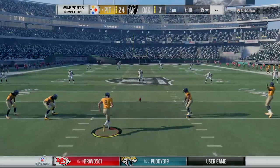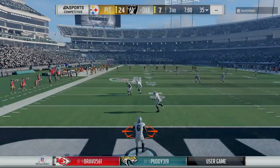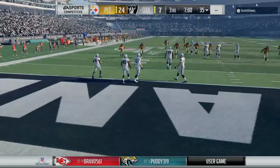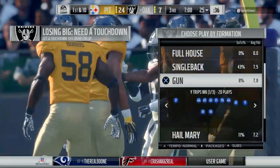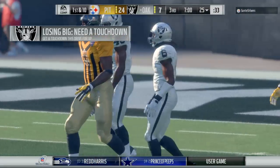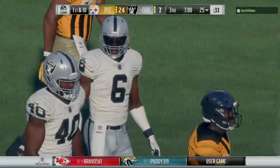Both teams appear ready for the fight ahead, and we resume action here in quarter number 3. This is taken about 7 yards deep. Out comes the Raiders offense. They'll go on offense first to start quarter number 3. They have the ball here for the inaugural drive of the second half. Pretty big deficit, though. We'll see what adjustments were made in that locker room.